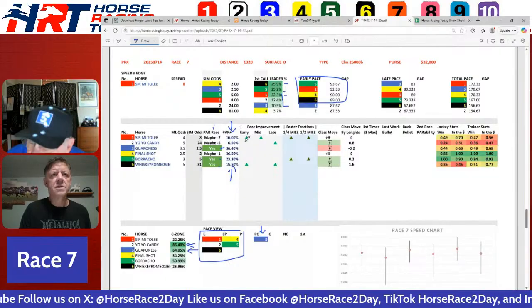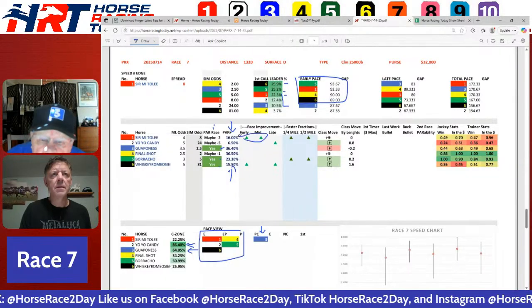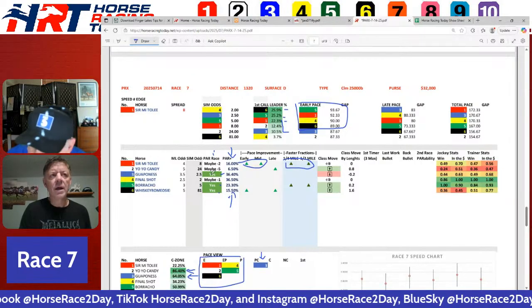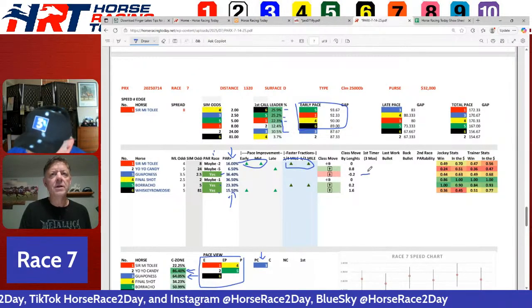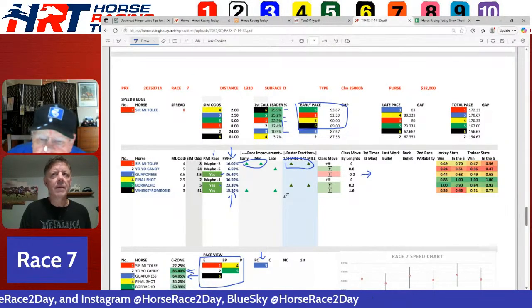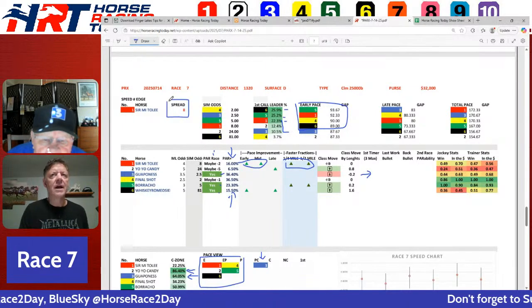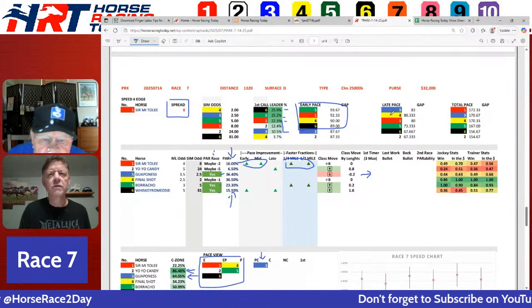A couple horses in here. The 1 horse showing better early speed and mid speed, better fractions last time. And again, mentioned a lot of times that's a winning angle. Dropping class, being the lone class dropper. Lots of time that's a winning angle. Top last race speed figure, 8 points. A lot of times that's a winning angle in there too, Terry.